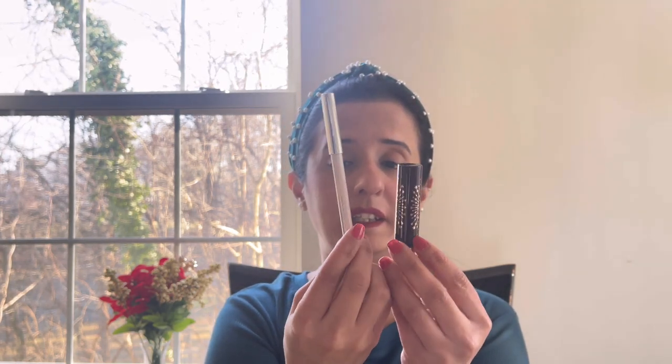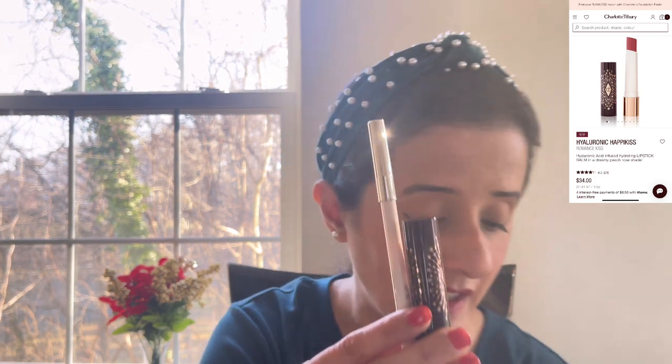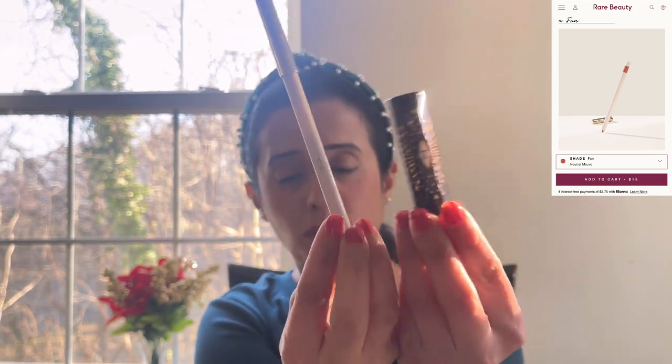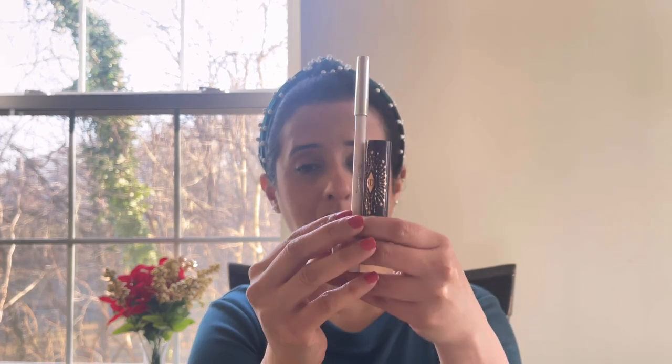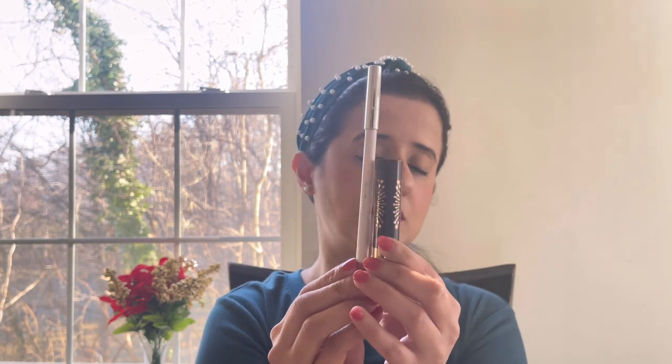Like I said, I bought this lip pouch set only because of these two items. The retail price for the Charlotte Tilbury one, individually, is I think $34. I have to check. And the Rare Beauty one, $15. So if you calculate the pouch price, these two products are worth more than that. That's why I bought the whole kit. Now I'm gonna show you the actual swatches of these products.